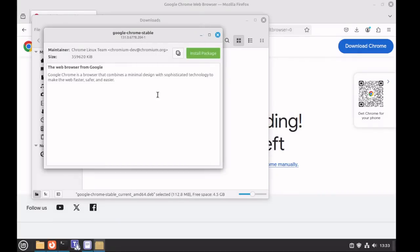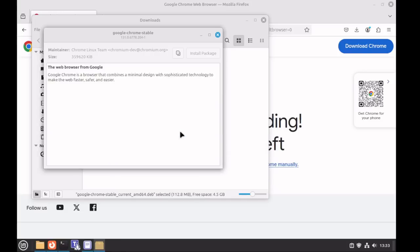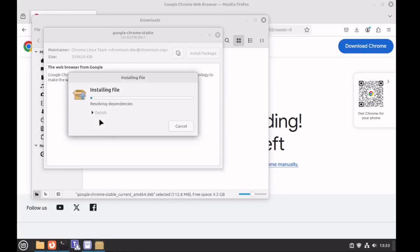And once the installer launches, we'll just click install package. We'll have to authenticate. And then this will install Chrome.